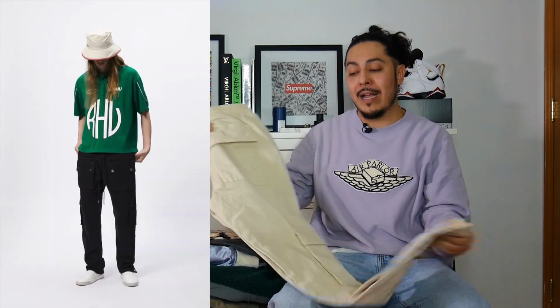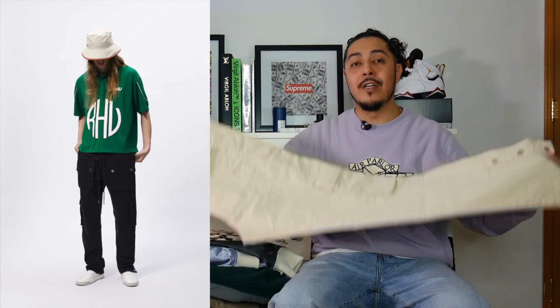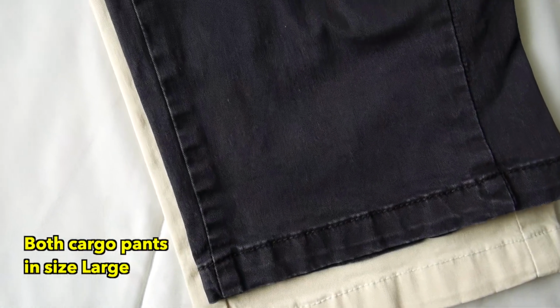Next up, we have these cargo pants in the cream. Now, these are very similar to the black cargo pants that dropped the first time, but interestingly, when I got the black ones the first time, I tried on a size medium. I didn't like it aesthetically. They did fit a little bit tighter, so I went with a size large. Now these are still a size large, and they fit a lot bigger than the previous large in the black.